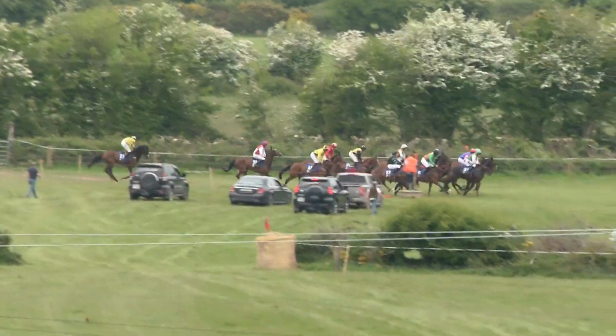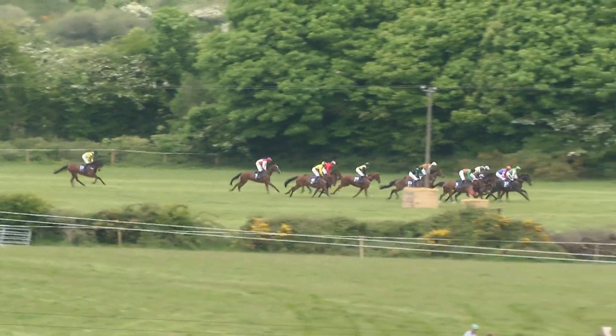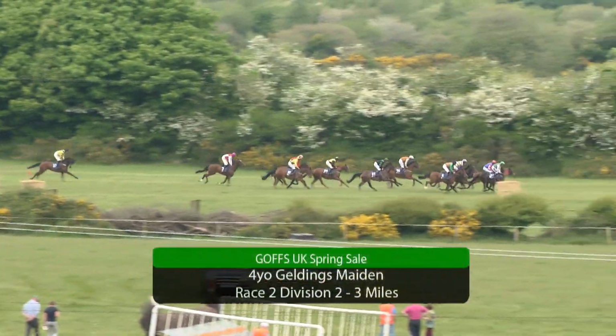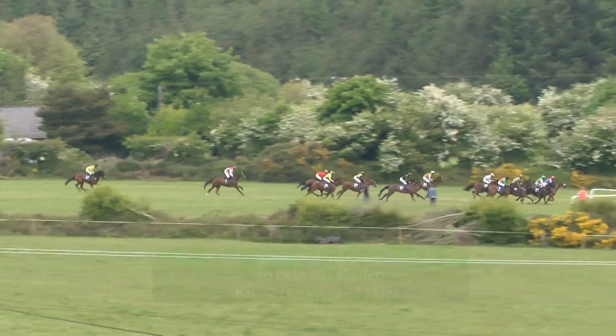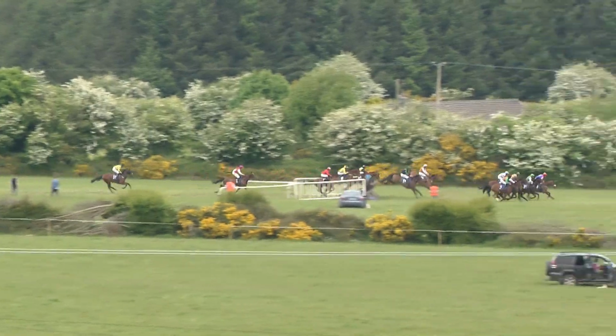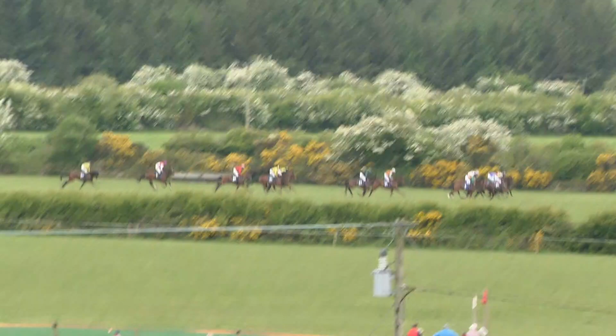Off and racing. This is Division 2 of the Goffs Spring Sale 4-year-old Geldings Maiden. They head on the way to the first of 14 fences and keen to get on with the job. Rob James aboard Imperial Sea has just got about go to the first in front alongside Nance Ford Shore. They're 1 and 2 as they come away from it. They've all jumped it safely.